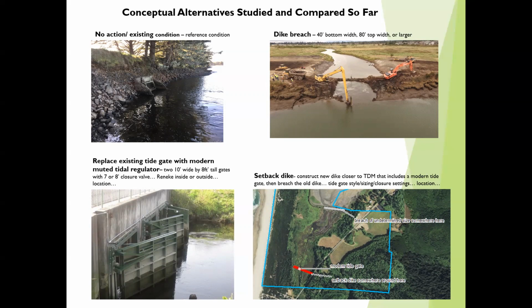And then we also considered the setback dike alternative, which is to replace the function of the existing Belts dike up here with a setback dike closer to Tierra del Mar and built taller, broader, and to higher flood control standards. And this alternative is not depicted accurately here. Hunter will get into this in his presentation, but this is just an approximate location just for visual. That is yet to be determined, where the location of that would actually sit.